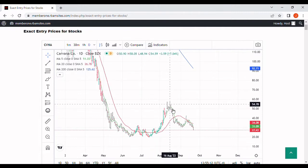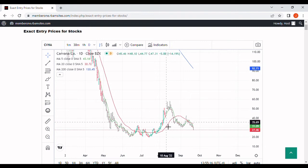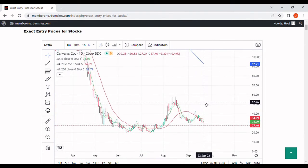You also could have had fundamental reasons this happened here. You could have just had flat-out short covering here. That could be a short covering rally, but whatever it was, it had no steam, and it died out here at $58 on the 16th of August, and it's been really just not looking good at all ever since.